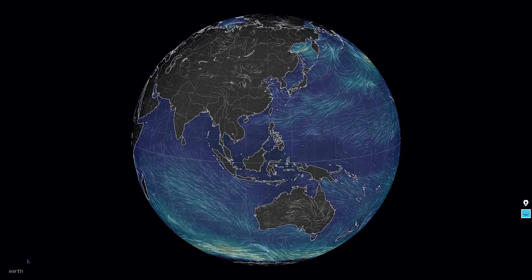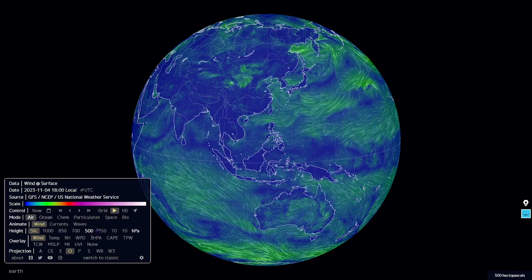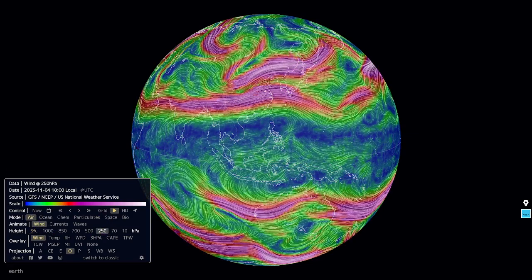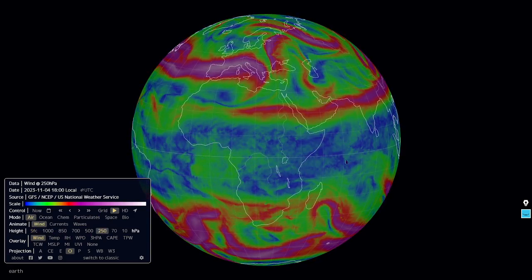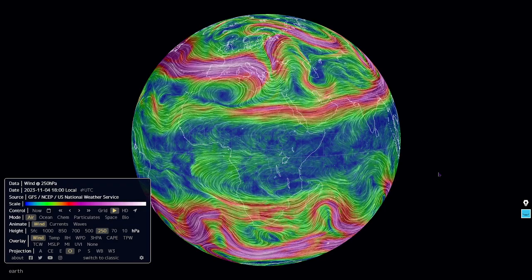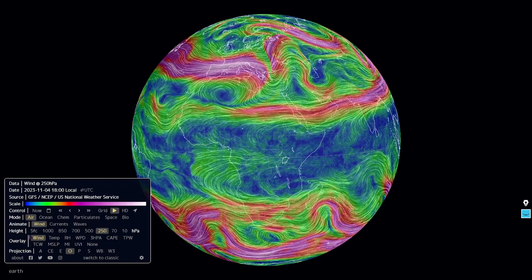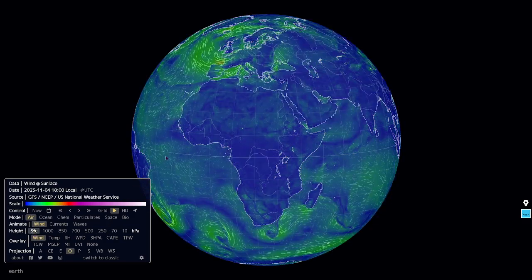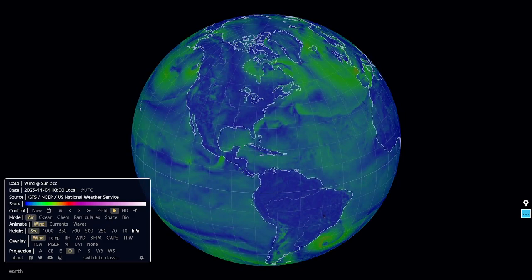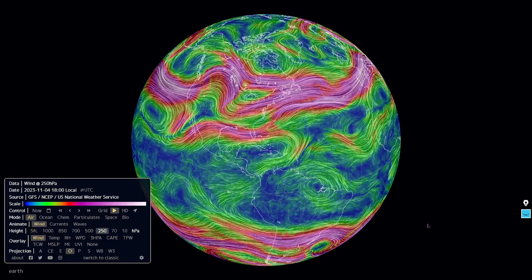Let's switch to surface winds all by its lonesome. There are the surface winds of the east. Here are the jet streams. Shout out to our viewers from under and from over the equator. Give us your recipe for clam chowder. Here are your jet streams of the central world. Here are the surface winds of Europe, Africa, and the Middle East. Here are the surface winds of the Western world. And as we get closer and closer to the U.S., there are the jet streams.